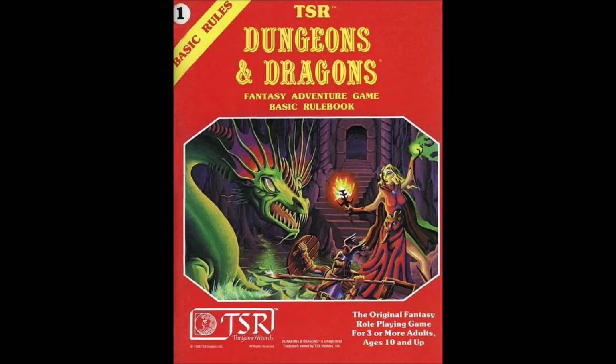The rules cover levels 1 to 3. Levels 4 to 14 were to follow in the expert book, and then levels 15 to 35 were to be released in the companion book, but this was never released for the BX version. However, a BX companion was released by Jonathan Becker, and this is an imagined version of what the companion would have looked like had it been released back in the 1980s.